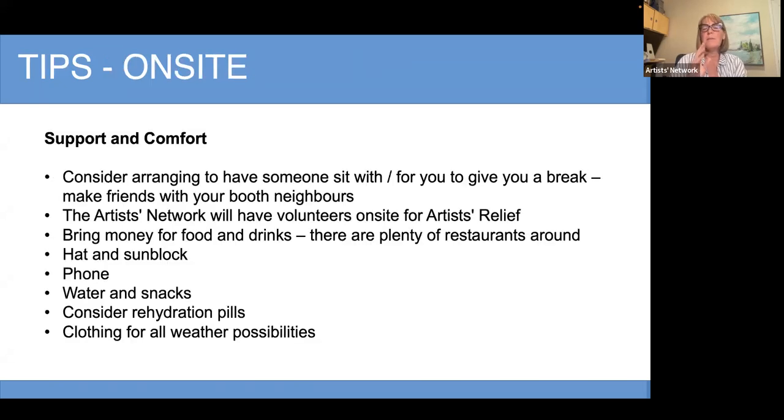And then just a few more things, maybe Jamie, about being prepared, with some suggestions and tips on site. Yeah, the hat and sunblock, the phone with a rechargeable or spare battery, water and snacks, although you've got a lot of choice for snacks around the mall. Water, clothing for all weather possibilities. Depending upon the weather, setting up a tent can be a very sweaty situation, so you might want to bring a change of shirt so you're a little fresher for the day after you've done your setup.